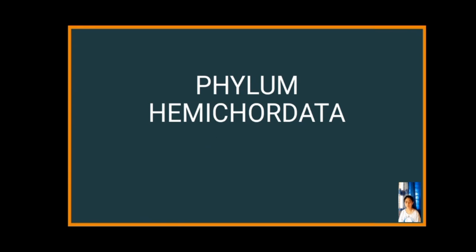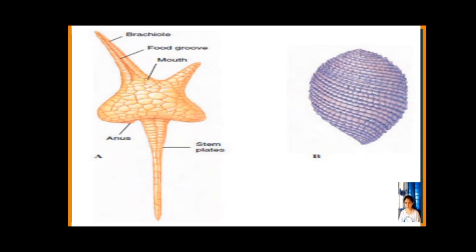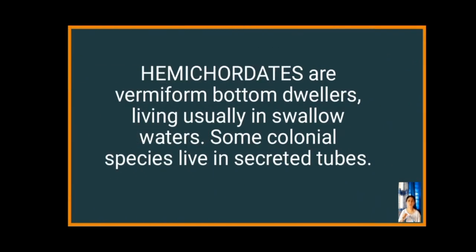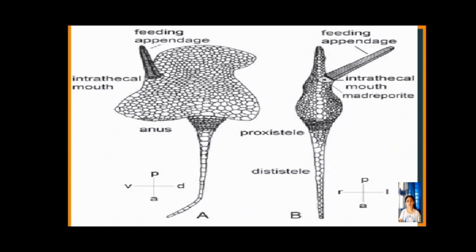Here, the phylum Hemichordata. Hemichordata looks like this. So the phylum Hemichordata are marine animals formerly considered a subphylum of chordates based on their possession of gill slits and a rudimentary notochord. So hemichordates are vermiform bottom dwellers living usually in shallow waters. Some colonial forms live in secreted tubes. So it looks like this.